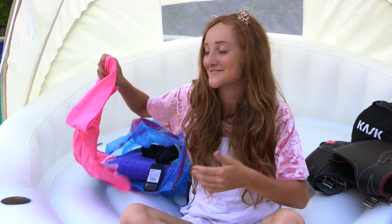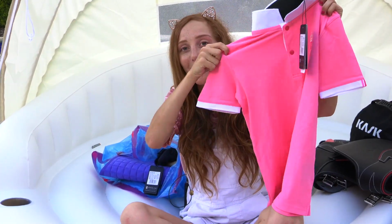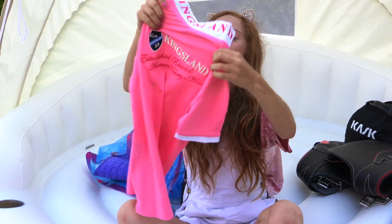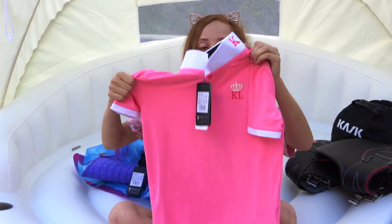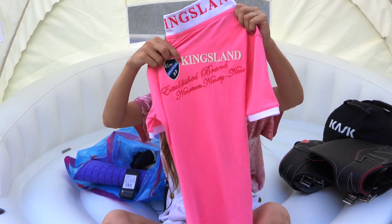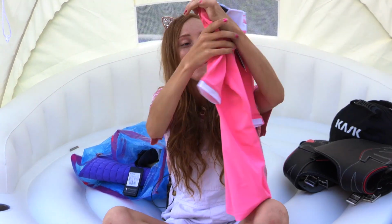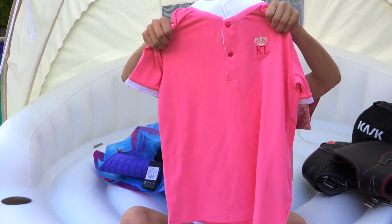Next, we have something I'm so excited to show you guys. I was totally surprised by this and I'm like dying inside right now. I'm so excited. It's a Kingsland pink and white shirt. Oh my gosh. First off, it's my colors. Second off, it's Kingsland. And third off, it's got this stitching and the little crown on it, which is my favorite thing with the little crown.